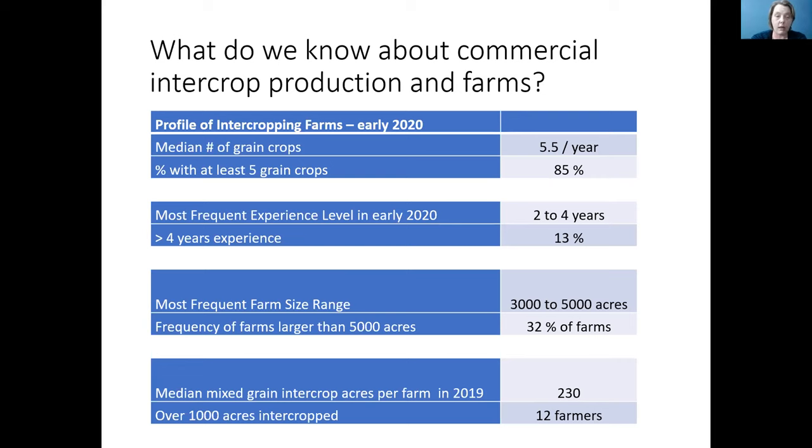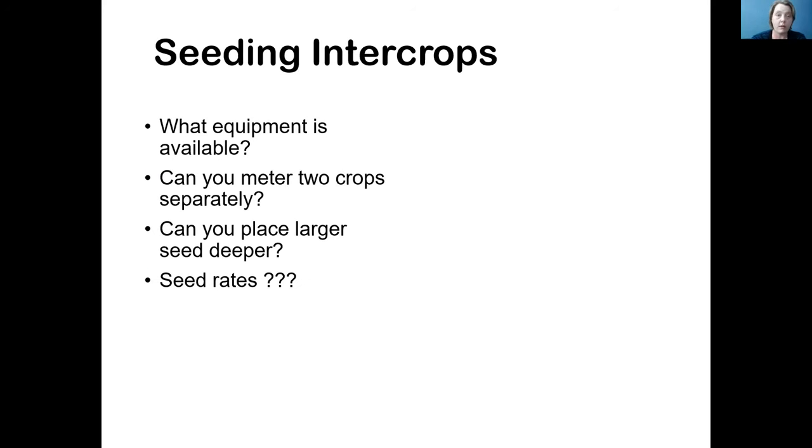And then of the people that were intercropping, the median acres was 230. So that was the most frequent level of intercropping acres. And there were 12 that were doing more than 1,000 acres in a given year in 2019. So that's quite a big commitment when you consider they're having to separate all their grain.